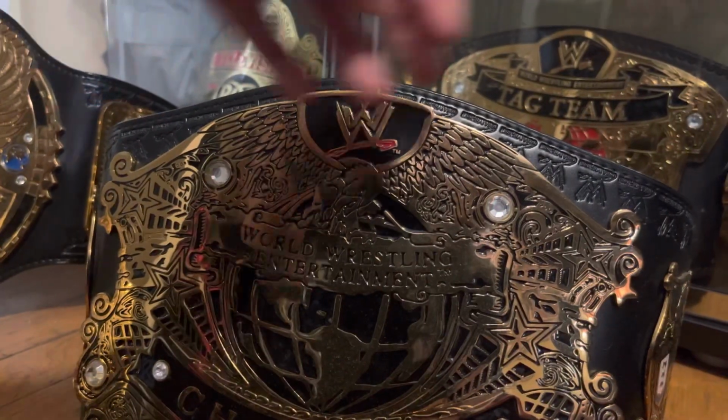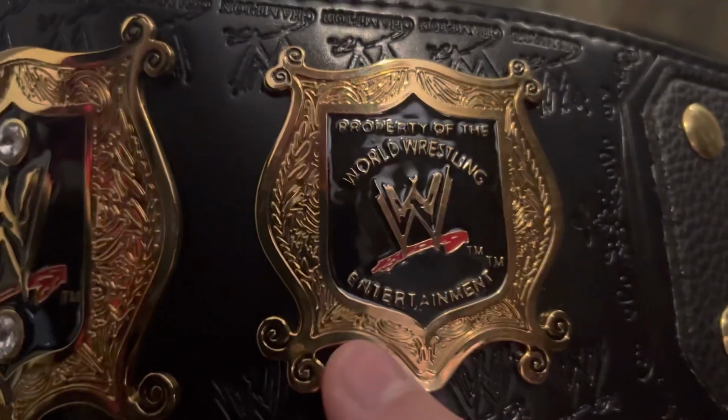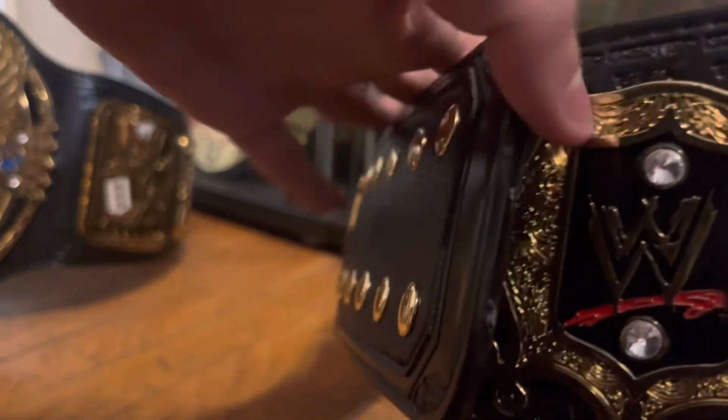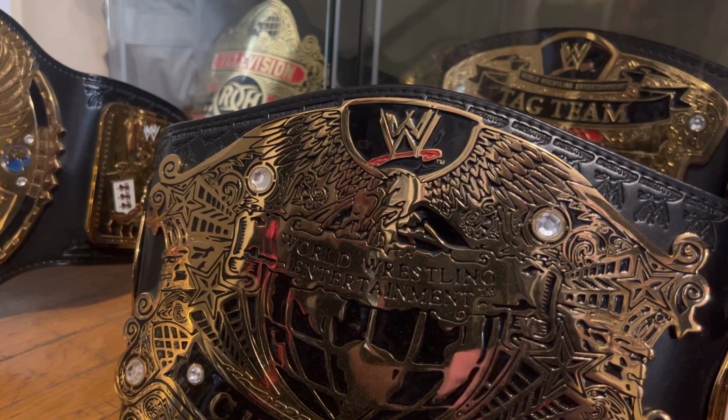And then you have sort of similar side plates to the Big Eagle with this part right here. But it's like a lion and stuff. The WWE logo. And then once again, you have this, but it's a different designed side plate, property of World Wrestling Entertainment. And then on this side, you have the same side plates, once again, without the World Wrestling Entertainment on it. Now, let's move on to Ring of Honor and the one AEW belt that I have.